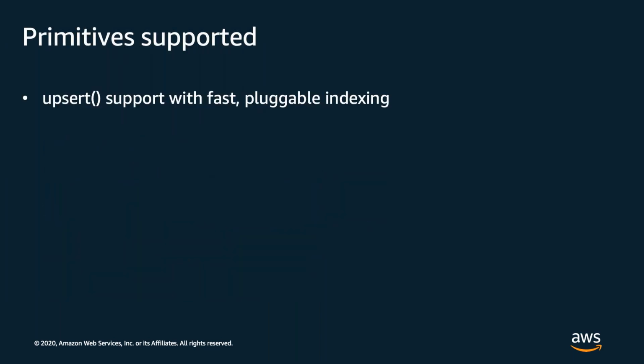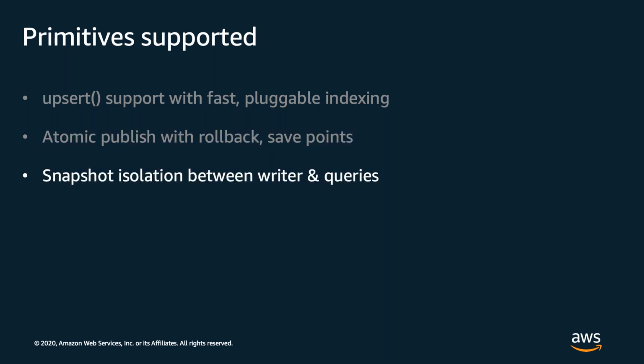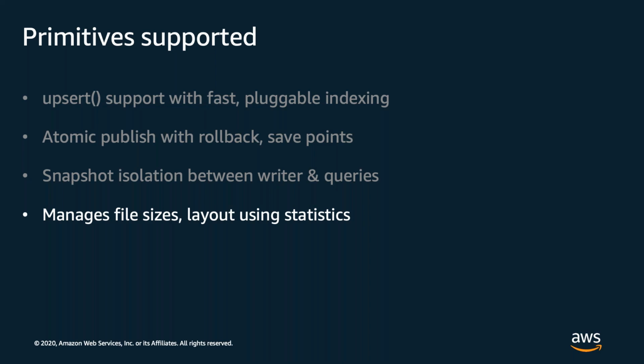In technical terms, Apache Hudi supports a few primitives. Those include the support for upsert with fast pluggable indexing, atomically publishing your data with the rollback capability and savepoints, achieving the snapshot isolation between your data writers and the queries that are issued against the data, as well as being able to control file sizes to keep your query performance excellent, as small files can hurt query performance considerably.